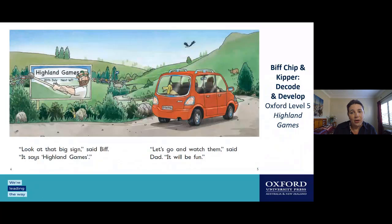Here are some inside pages from the Decode and Develop title, Highland Games. There's a mixture of phonically decodable words and a selection of high frequency tricky words. Tricky words can be read for the children or with the children to ease their familiarity. There's a lot to discuss from the illustrations in these books, and the teacher notes will always be able to assist teachers with questioning ideas.